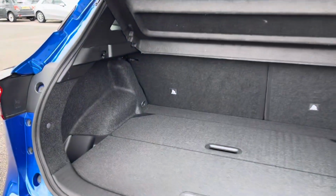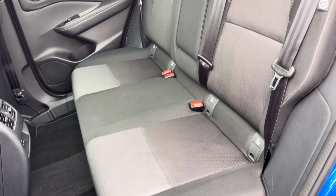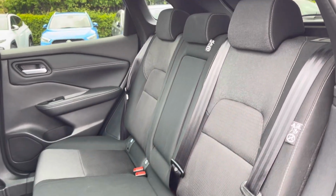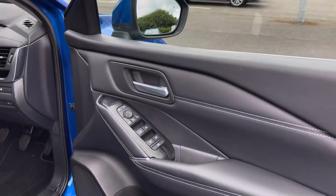Moving into the boot space, you can see the Qashqai offers a fantastic amount of storage room with additional storage beneath the boot floor to keep loose items safe. Heading into the rear seats, you can see they're finished in the full cloth upholstery, and you will find ISOFIX mounting points on the outer two seats if you happen to need them.